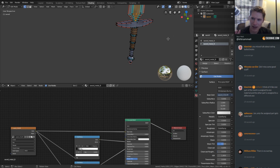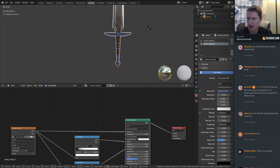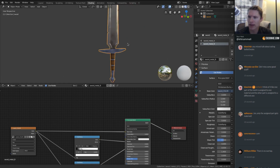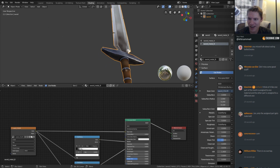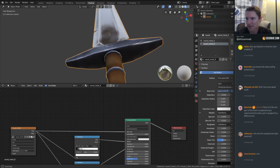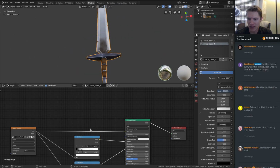Completely honestly, undo is a little weird in 2.8, and I'm not fully used to it yet. But that's funky. So let me... Oh, wait. Did that mean... Oh, no. So... Wow, I lost a lot. Look at that. I lost sword metal B. Like, there's no changes to sword metal B anymore.